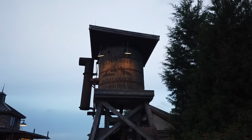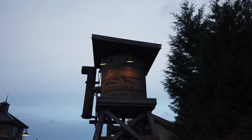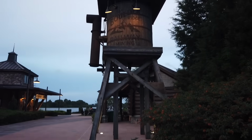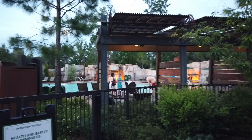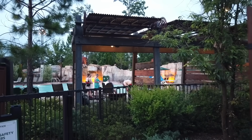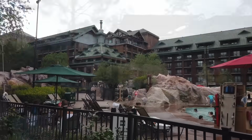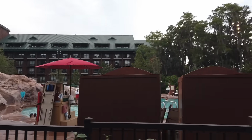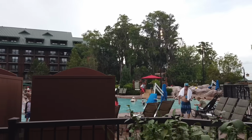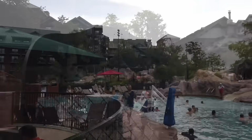There's also multiple pool areas here in this resort. You've got the Copper Creek Springs pool area, and you've got the Boulder Ridge Cove pool area. So there are a bunch of different pools to choose from. If you're staying at this resort, you do have access to the pools, and I will say that you can't sneak into the pool. The only way to get into these pools is if you have a Magic Band with a reservation on it, and you do have to scan to get into the pools. So only resort guests have that amenity.